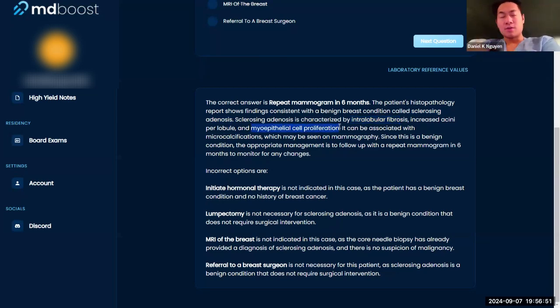So one of the things you're looking for on this is, in a sense, a path question, right? You're worried about whether it's outside of the tubules. Did it invade the basement membrane? Did it get past that? Exactly. So this is a little tricky one, right? Microcalcifications are usually cancer, which is why you get a core biopsy, but it showed that it's benign, it's sclerosing adenosis.